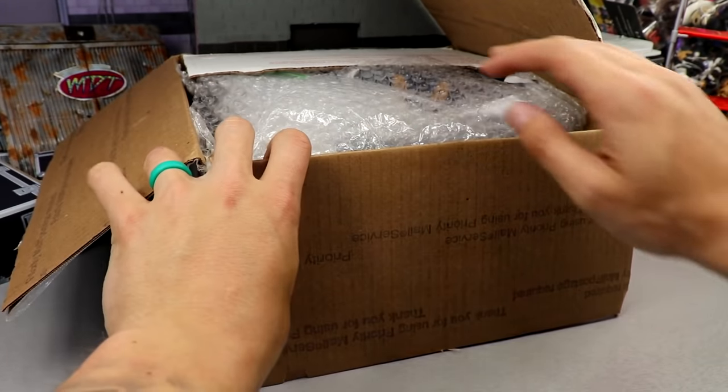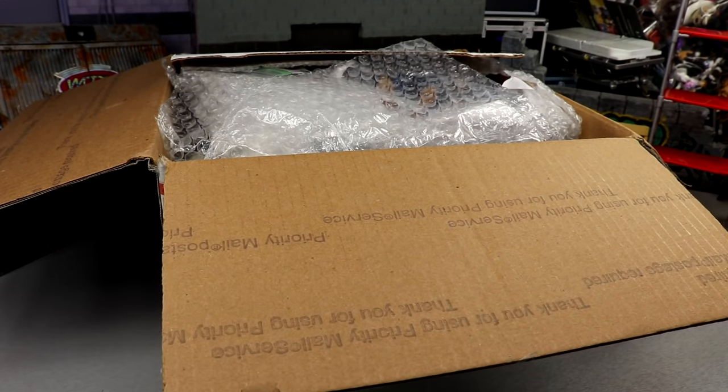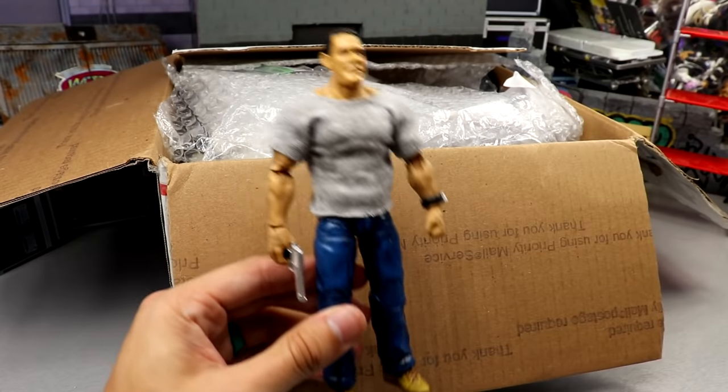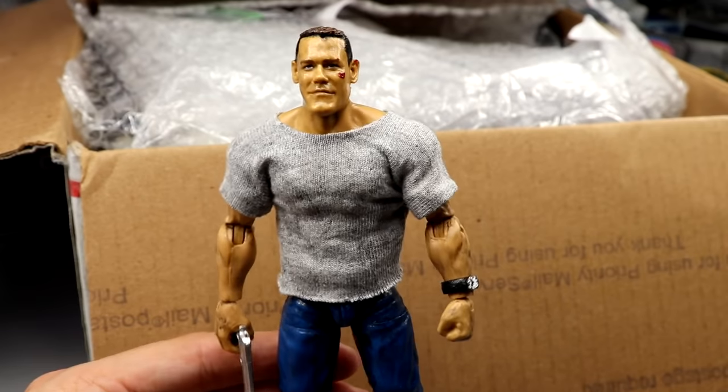Now, the first figure that's in here is insane, and you guys already know that I'm a huge John Cena guy. John Cena is my GOAT. He's my favorite of all time, dude. Look at this custom figure right here. And if you're a John Cena fan, you should know immediately what this is, man. Get a load of this.